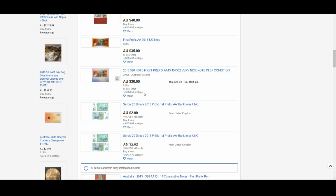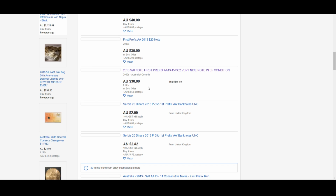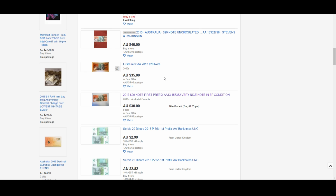Alright, so here's one up for auction. This is an AA note in EF condition, so not too bad. And they're offering that at $30 for a starting price. What are they offering? Best offer. Okay, so yeah, they've got a best offer. I'm not sure how that works. Maybe you can make a higher offer than $30 and see whether they're willing to sell.